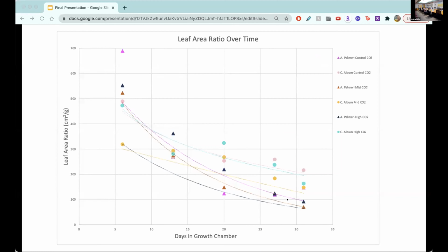This aligns with the increased stem tissue observed in elevated CO2 palmeri amaranth. It's possible that with elevated carbon resources, the palmer was able to allocate more growth towards outcompeting the other plants for the limited resources like light, which could explain the increase of stem tissue, which would decrease the leaf area ratio.